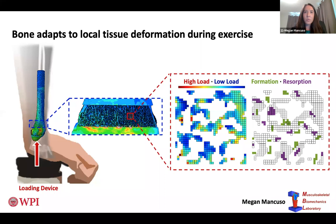So my work takes a different approach. I use a simple model exercise, leaning on and off the palm of the hand, to deliver controlled cyclic forces to the forearm bones. And I apply these forces to 3D computer models generated from CT scans of a patient's unique bone structure, allowing me to estimate bone tissue deformation during forearm loading. For my dissertation, I used data from a clinical study in which 48 healthy adult women performed loading for 12 months, and I correlated bone structural changes to local tissue deformation within bone struts less than half a millimeter thick.